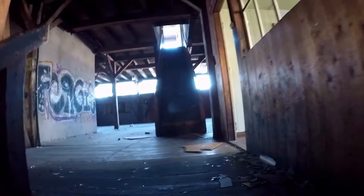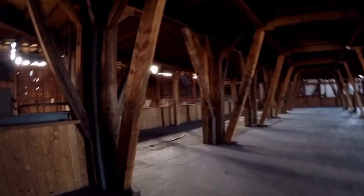There's a bird. Beautiful. I love birds. So I'm up here. Let's hope this wooden structure holds up. But it's not very old. Or at least it hasn't been abandoned for a very long time, so I think it's okay.